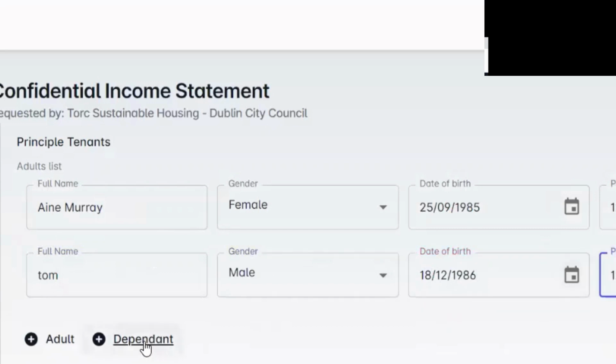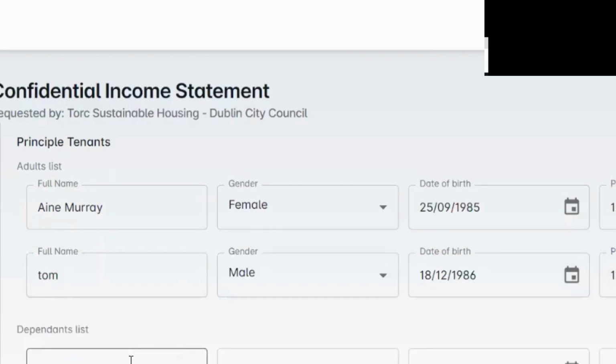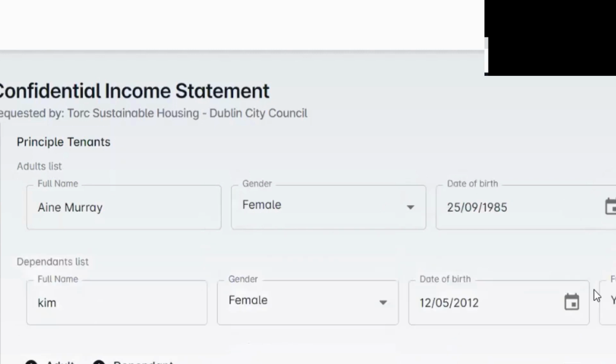And for any additional dependents, so for any children in the property that may not be on the form already, you can add them by selecting Add Dependent, and you can pop their names in there. If there's anybody on the form that isn't in the property at the moment, you can just delete them by selecting the little delete box or the bin icon here on the right-hand side of the form. So I'm going to do that now. And it just takes them off the form for you.